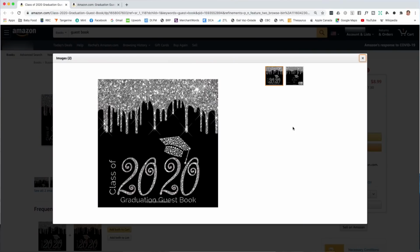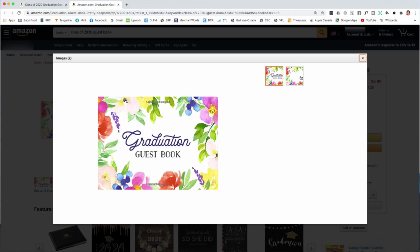All right, so firstly, we've got a graduation guest book here, and the image quality here just isn't very good. It's a little bit blurry, it looks a little bit cheesy, and it ends up just in general looking a little bit cheap. Now contrast this with this other graduation guest book. They've used some nice imagery. It's a good composition. The imagery is crisp and clear, and it works well with the overall design of this book.